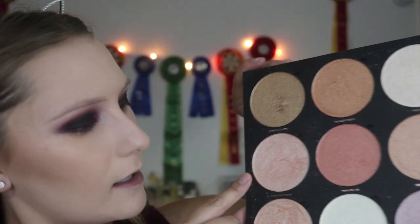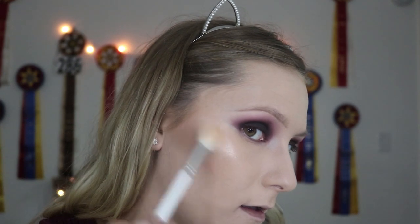Yeah, I'm gonna take this color. It is Porcelain Peach. So you can buy these individually as well. Boom, do you guys see that? And I like an intense highlight, so in my case, this is good. If you don't like intense, you are not going to like these. Put a little bit on the tip of my nose.